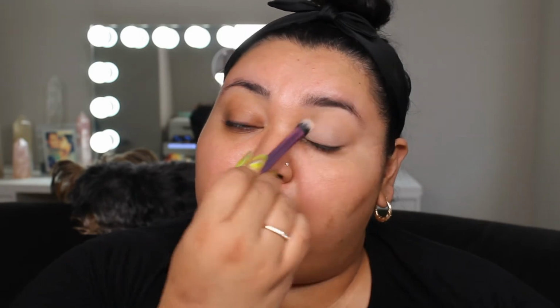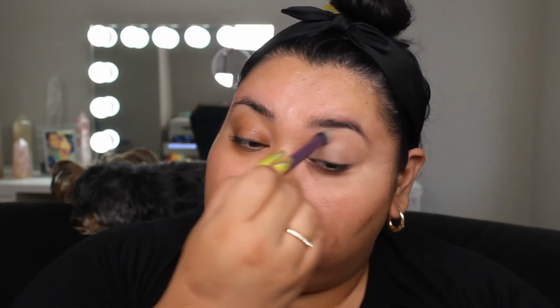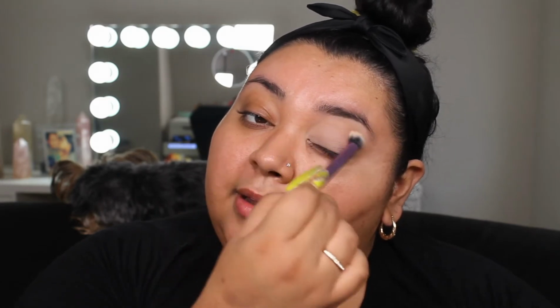So I'm just gonna use the same brush that I always use to set. This is supposed to be minimal fallout, which I can kind of agree. There's not much that came up, and we're just gonna go in and set this. I was just gonna use my normal setting powder, but I'm like, if we can use it in two places at once, why wouldn't I?